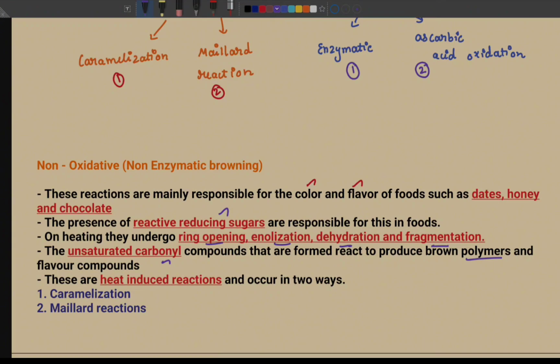First of all, it will be a mono or disaccharide, then it will combine and form an oligosaccharide, then a polysaccharide, then finally huge polymers. That polymer is the unsaturated carbonyl compounds. It will produce the colors and flavors. So don't worry about it, I'll explain it in detail.